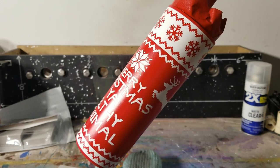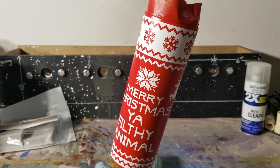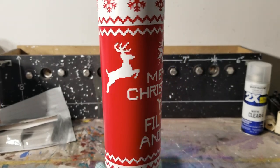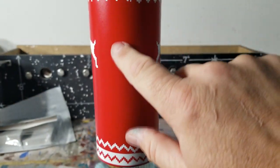If you didn't want to have to weed, take all these off after you spray painted, you just spray it red and then put white vinyl on it. I mean, look at that, that's sick. And look, there's a little place for a phrase back here.